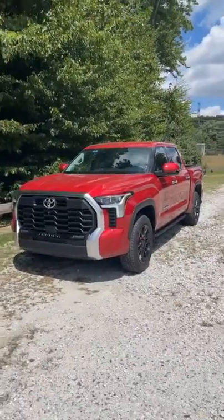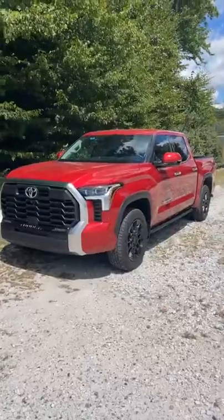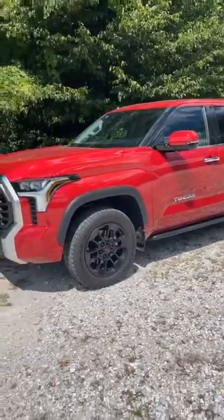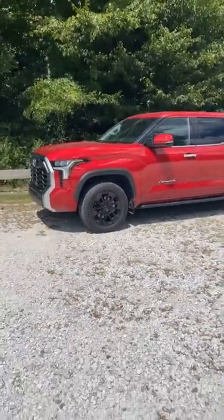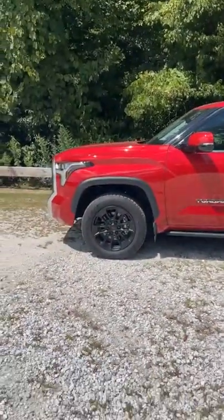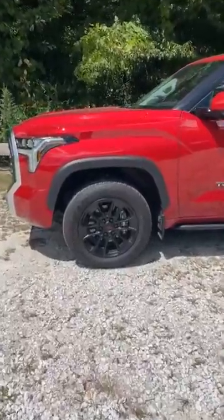But this one, as equipped with the TRD Off-Road package, the rock rails, and some of the stuff inside, is clocking in at $60,000. So pretty expensive truck still, but it's not as expensive as it could be. So let's talk about what we get here. With the TRD Off-Road package, you've got the 20-inch black wheels. It's got the TRD logo in the center caps right there.